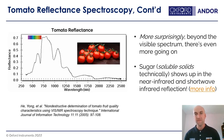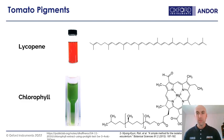Here's where it might start to get a little hand wavy, but I wanted to point out tomato pigments. There are two main types of molecules responsible for the color of tomatoes. At the top, there's lycopene. You may have heard of lycopene as a desirable thing to put in your diet. I haven't looked too closely into how much proof there is for lycopene helping your health overall, but eating vegetables is not going to hurt you and is probably quite good for you.